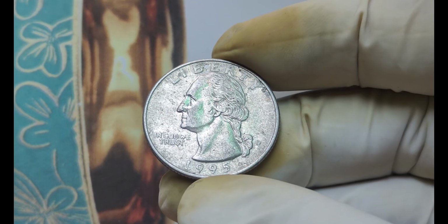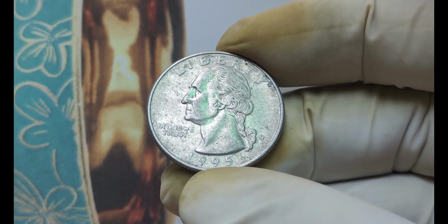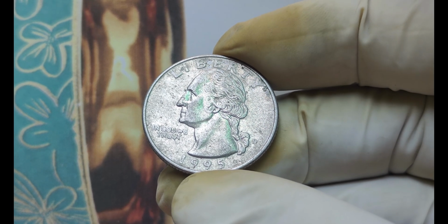We're diving into the fascinating history, value, and the rare potential of the 1995 D Washington quarter dollar. Let's find out why this coin could be the jackpot you've been searching for.